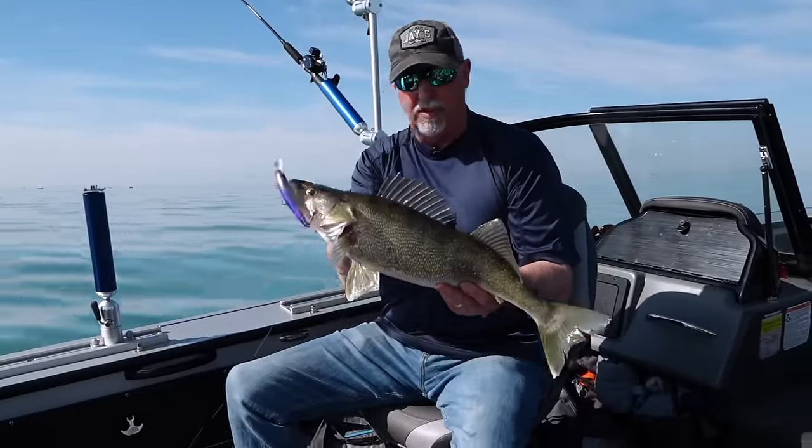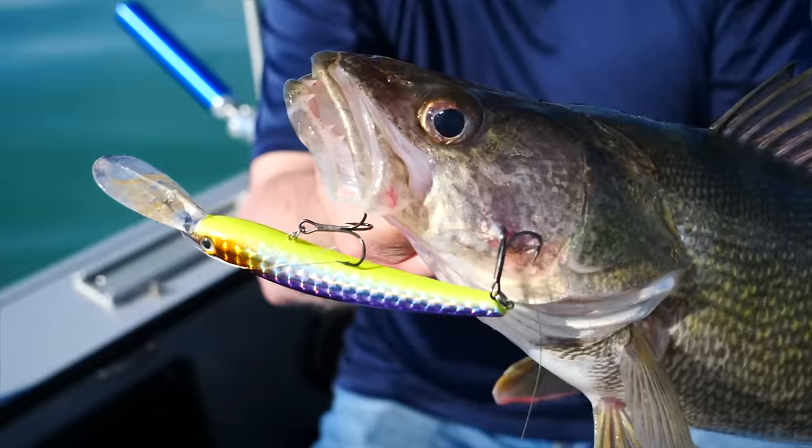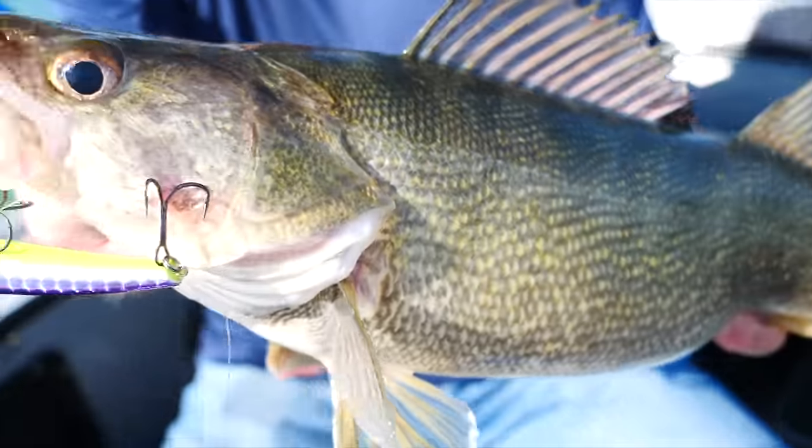Another beautiful fish. What a nice grade of walleyes we're catching today. And all of our fish today have come on the same crankbait. This is called a PWC, the Precise Walleye Crank. It's a bait produced by Bill Lewis. It's a bait that Jake and I designed for Bill Lewis Company.